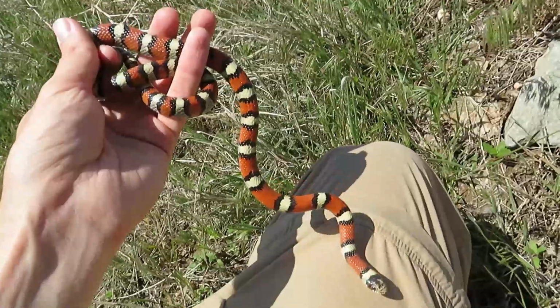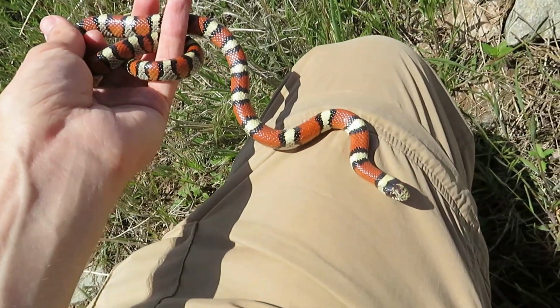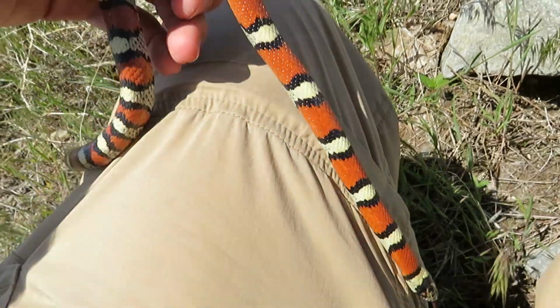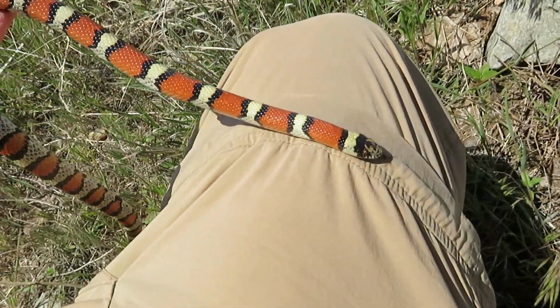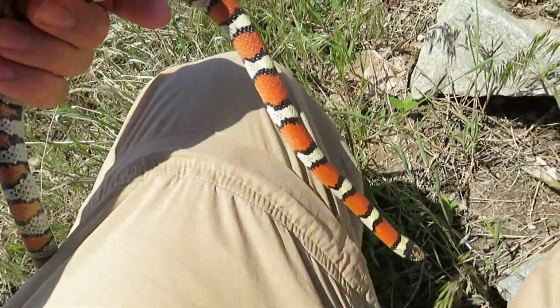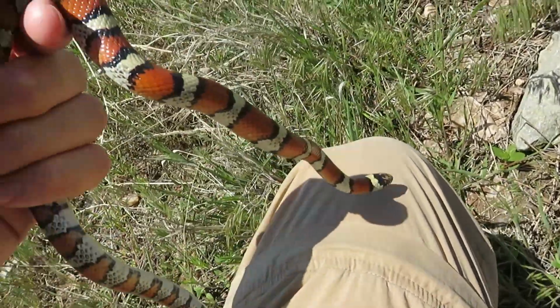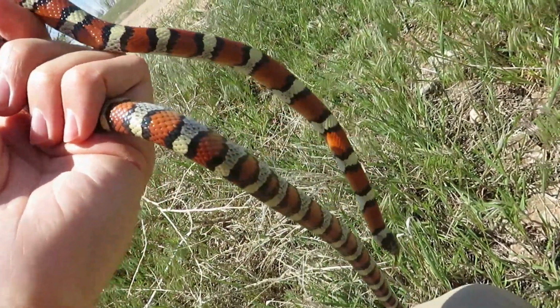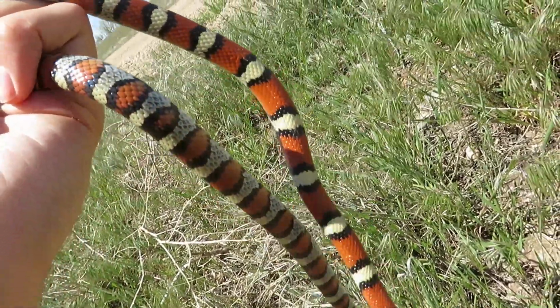And they are primarily lizard and sometimes snake eaters. They will take rodents. Come here, you. Don't run away just yet. This is only the third I've gotten to see in the wild. It is a beautiful snake. So we're gonna get a couple of photos and then let him on his way.